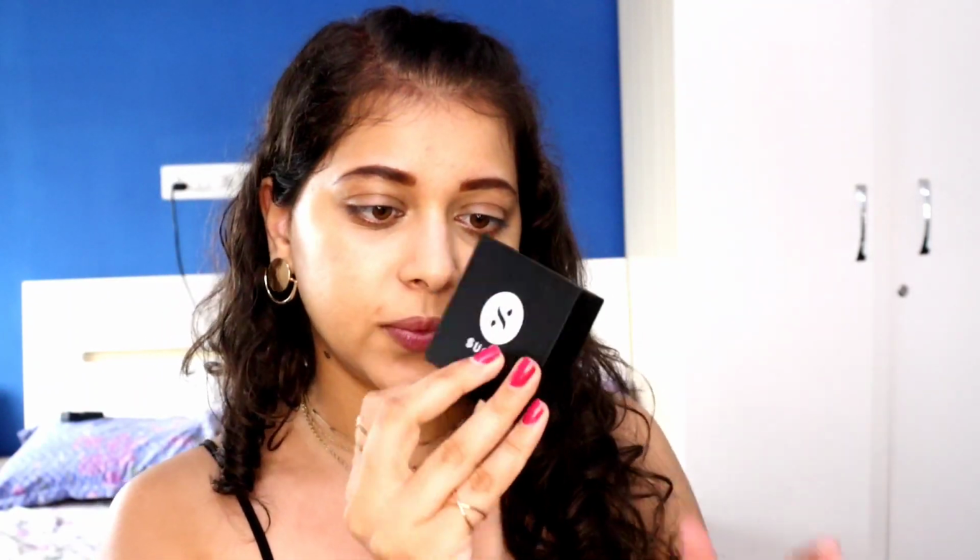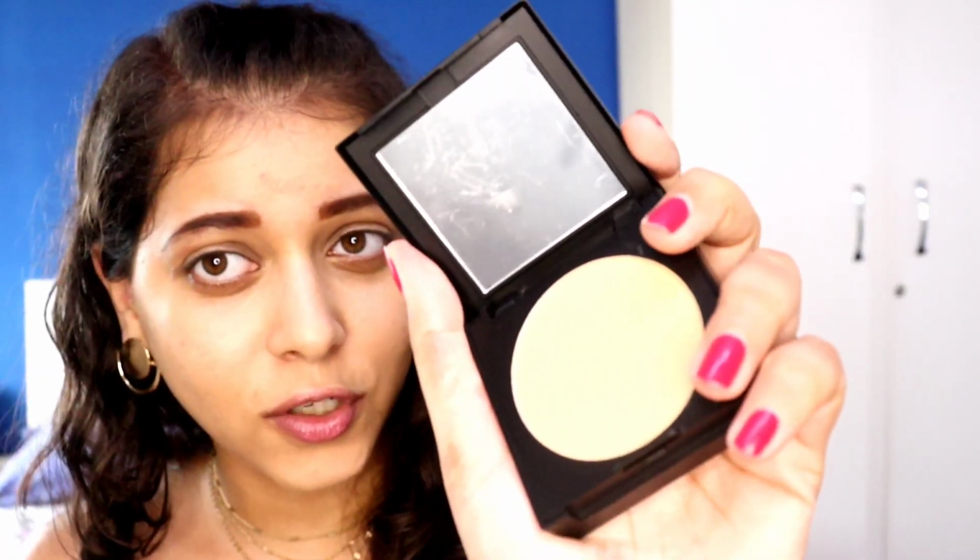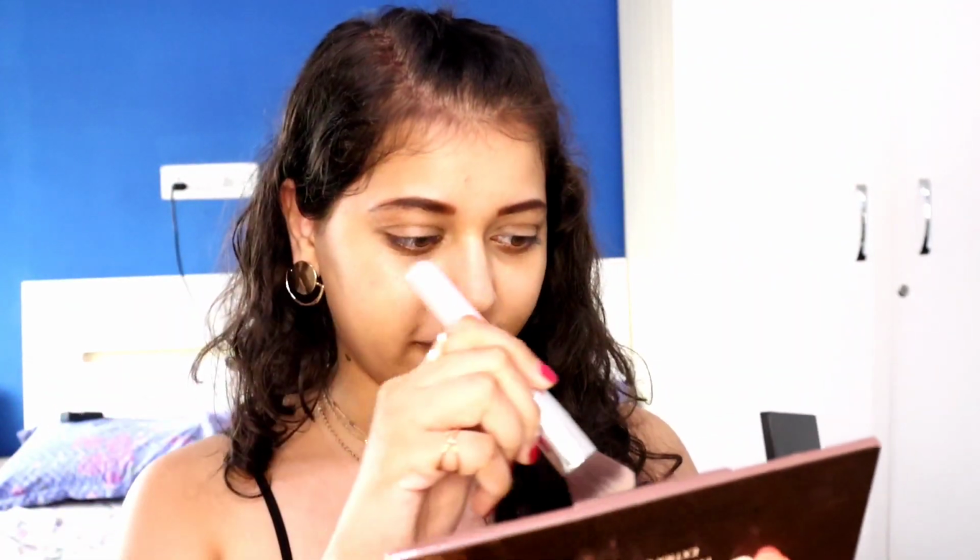So for powder, they didn't have any loose powder. They have a compact, which is the Dream Cover Mattifying Compact with SPF 15. So this is what it looks like. I got mine in the shade Cappuccino. It looks like this. The mirror is not good at all. Mine came with a bunch of scratches and it's just not clear at all, so I don't think it's of any use. So I'm gonna use this one and set my face.